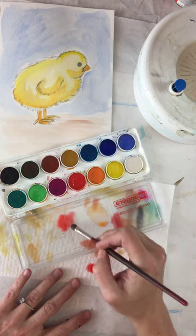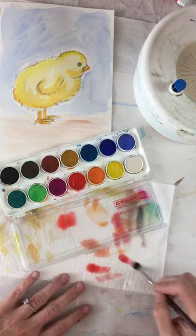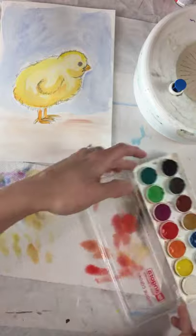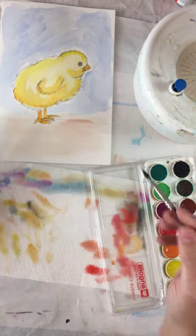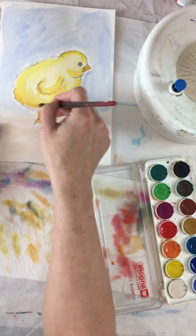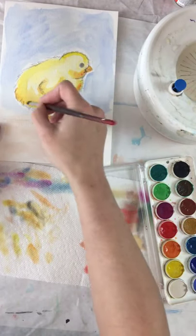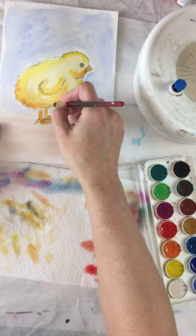Now, you can have a whole lot of water on your brush here, and that might be bad. So I first wipe off my brush on my paper towel. Then I come in with my homemade light color of red, and I'm coming in and I'm just adding a little bit to this. You see how it's blending with my orange? And you know what else?